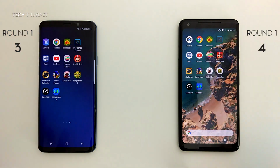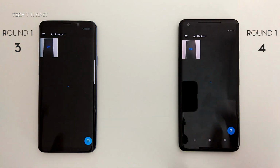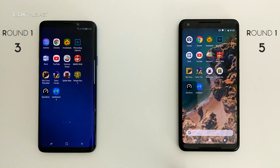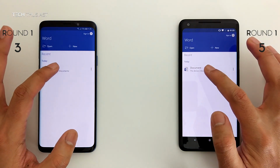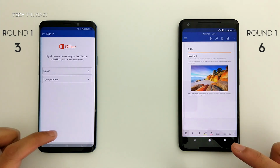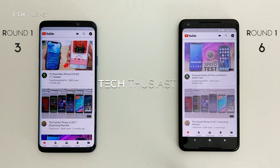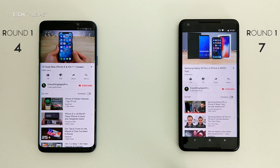Photoshop. And loading up the same photo. And the Pixel 2 XL was fractionally faster here. Microsoft Word. And open up the same template. And the Pixel 2 XL again was slightly faster here. YouTube, and I'll play a random video, and they both played at the same time.